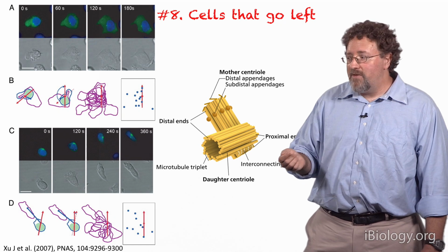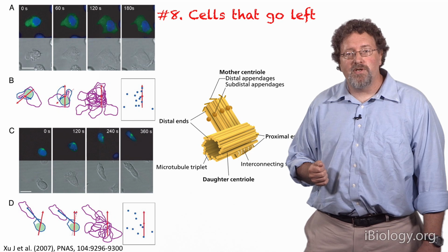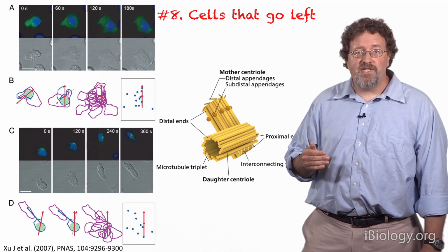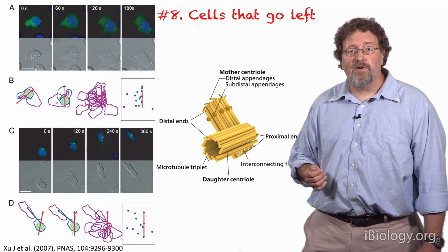And in fact, in this paper, when they ablated the centriole, they were able to eliminate the leftward bias of the motion. So this just tells us that the ability of cells to move and the decisions that they make when they're moving are probably a lot more complicated and crazier than we ever would have thought.